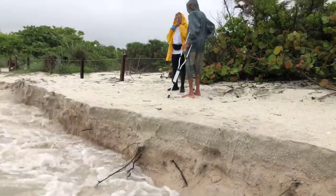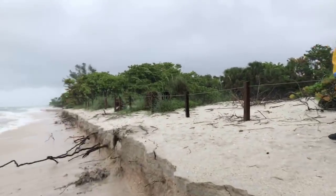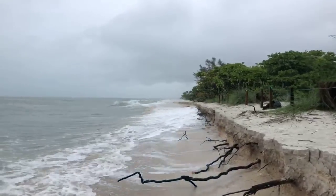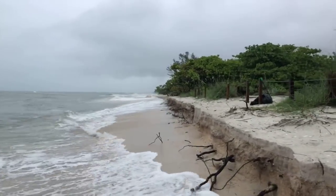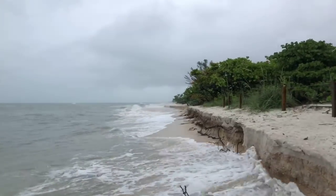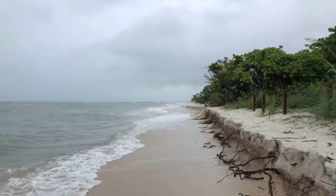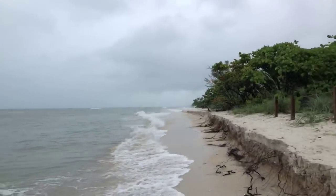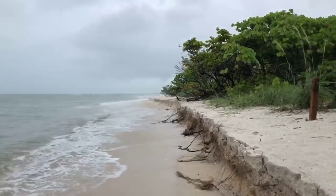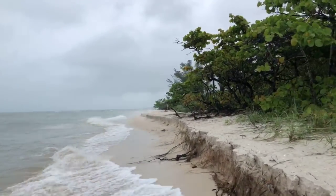Wow. Boy. The waves are pounding. Good morning. I think I'm gonna get soaked here. These waves are pounding here. Holy mackerel. Gotta watch myself here. I gotta be careful. Very careful. Watch for a big swell to come in. And the wave just splashed over my head here. Absolutely amazing. Incredible wave action up here.